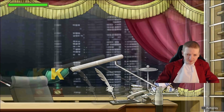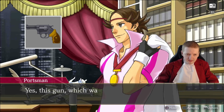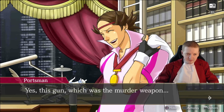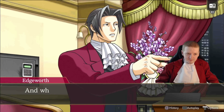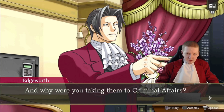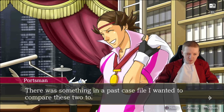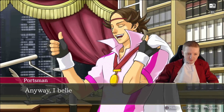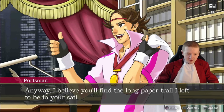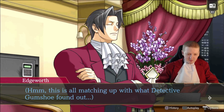Hold it! A gun and a pendant. Yes, this gun, which was the murder weapon. And this pendant, which belonged to the victim. And why were you taking them to criminal affairs? There was something in a past case file I wanted to compare these 2 to. But all this has nothing to do with the case right now. Anyway, I believe you'll find a long paper trail I left to your satisfaction. This is all matching up with what Detective Gumshoe found out.